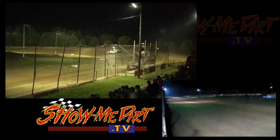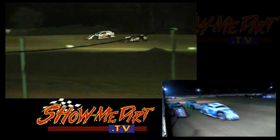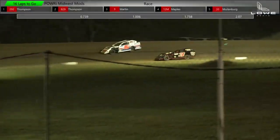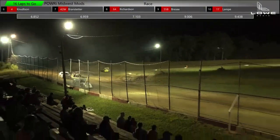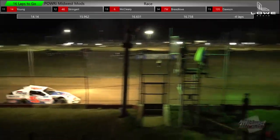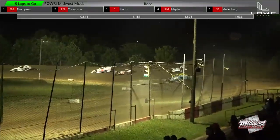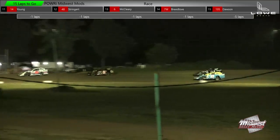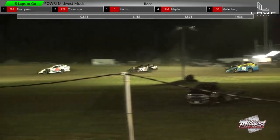292 Kyle Thompson out front by 7/10 of a second. Mason Martin 2/10 of a second behind Garrett Thompson. Ron Maples currently fourth. Mason going to look to the inside of Thompson as they come through 3 and 4. Going to try on that bottom side. Maples hurriedly holding on to that fourth spot. Muhlenberg in fifth. Lap number 5 in the books, a quarter of the way through your Power Ride Midwest Modified A feature.